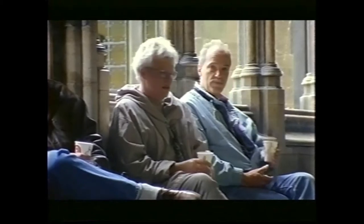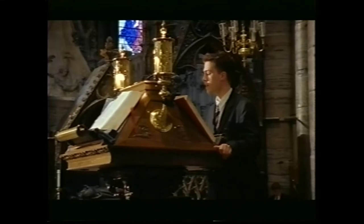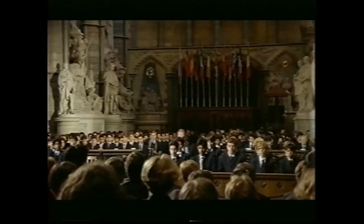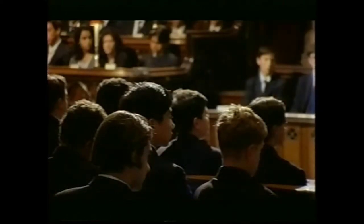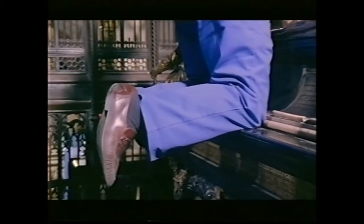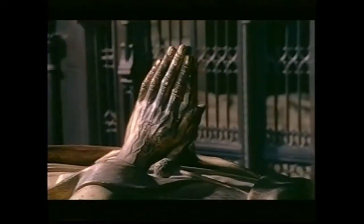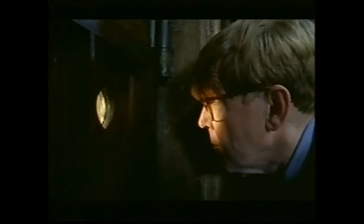Where's Marks and Spencer's? The 10th chapter, the 23rd verse. And Jesus looked round about, and saith unto his disciples, How hardly shall they that have riches enter into the kingdom of God? And the disciples were astonished at his words. But Jesus answereth again, and saith unto them, Children, how hard is it for them that trust in riches to enter into the kingdom of God? It is easier for a camel to go through the eye of a needle than for a rich man to enter into the kingdom of God.